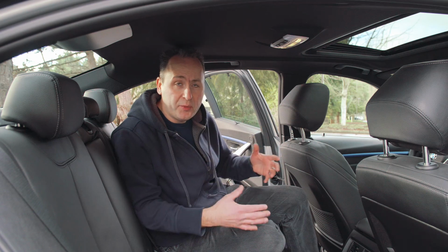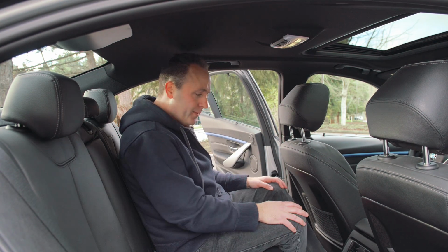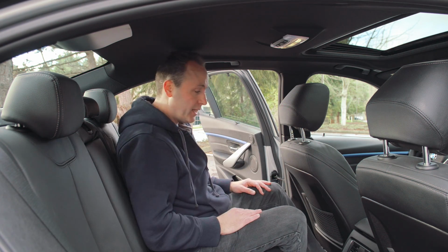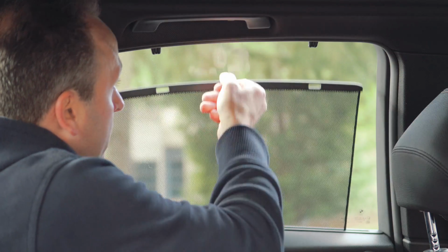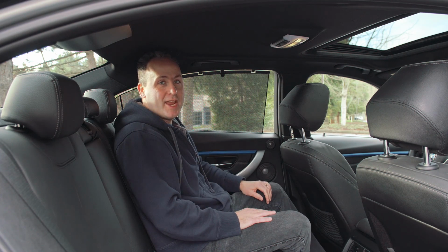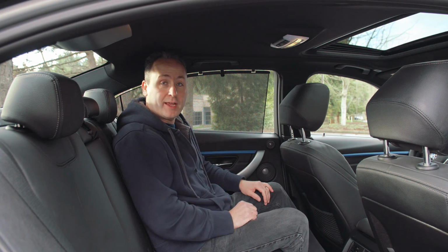Because this is a 3 Series, the back seat isn't the biggest. But you know what? It's actually very reasonable for a full-size adult. My head rubs a little bit, but it's not too bad. I also get heated seats. Oh, and this is cool. You get double sunshades, which is pretty neat. There's also an automatic one for the back, which the driver can control.